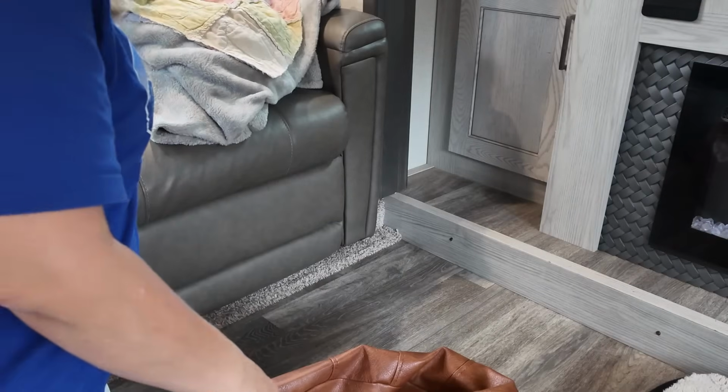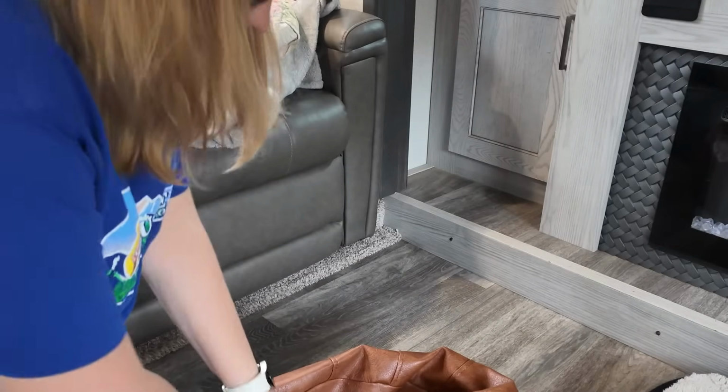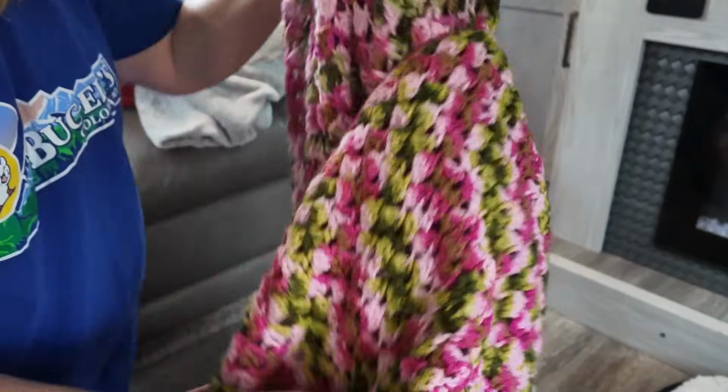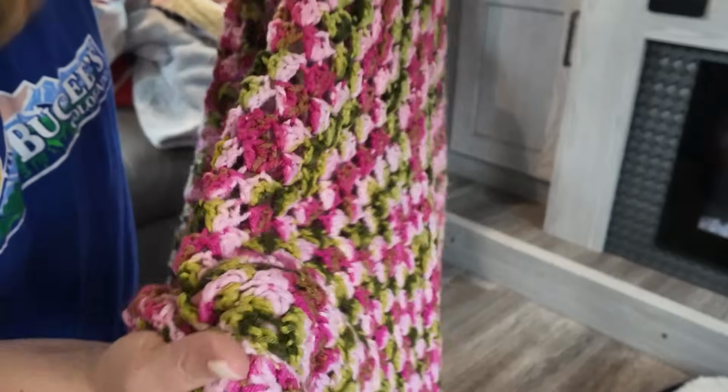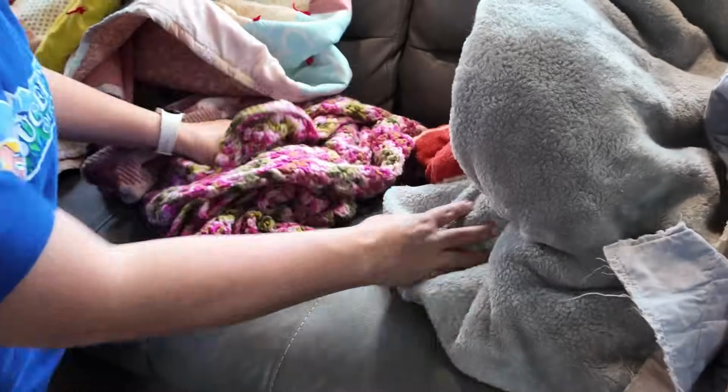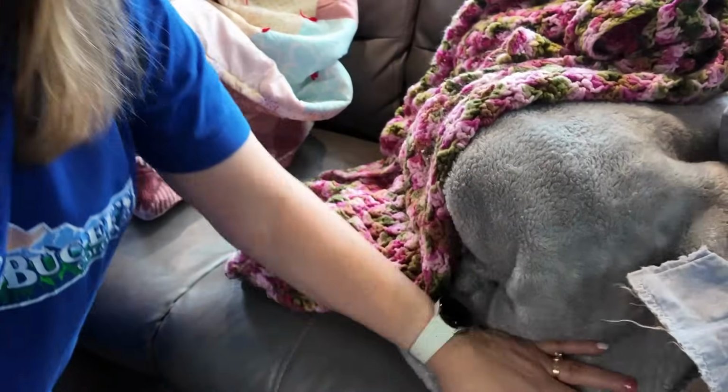So there you go. There's 1, 2, 3, 4. I made this one for my youngest daughter when she was a baby. This is a smaller one. It fits a crib. So that is 5. Looks like one more, 6. And this is another big one. 4 big ones and 2 small ones. And I could probably fit another blanket in there.